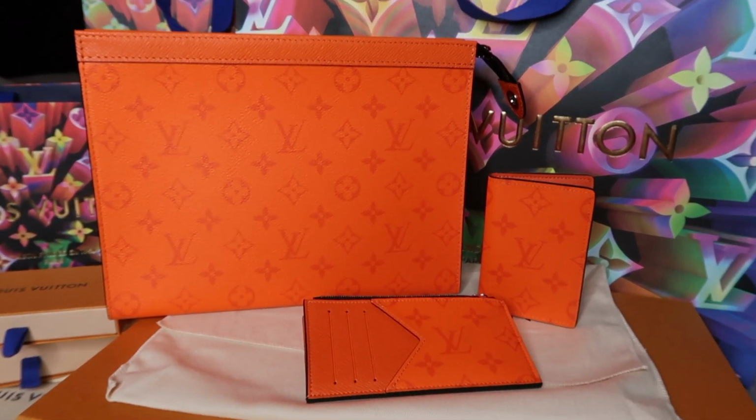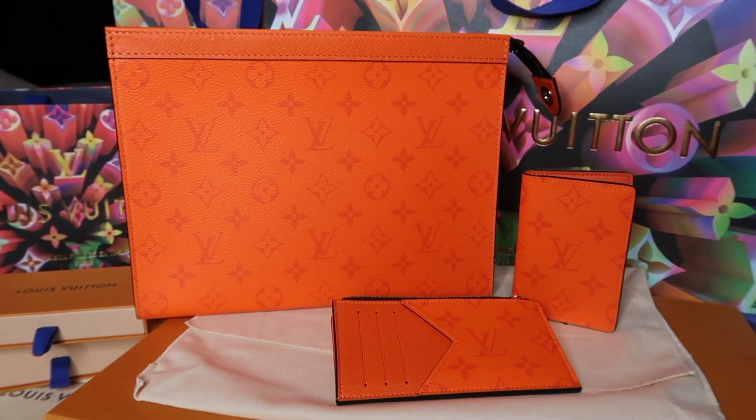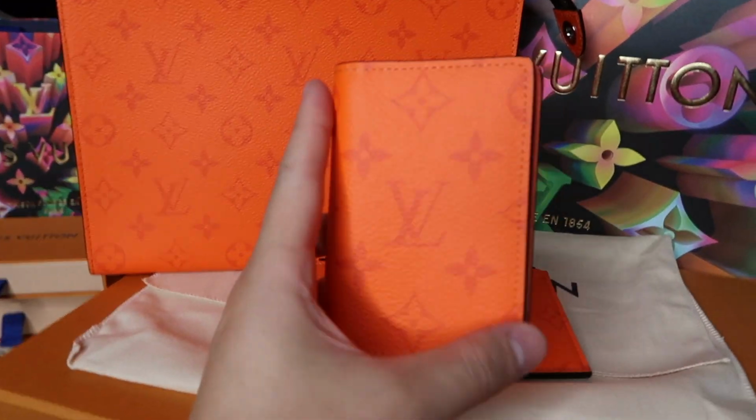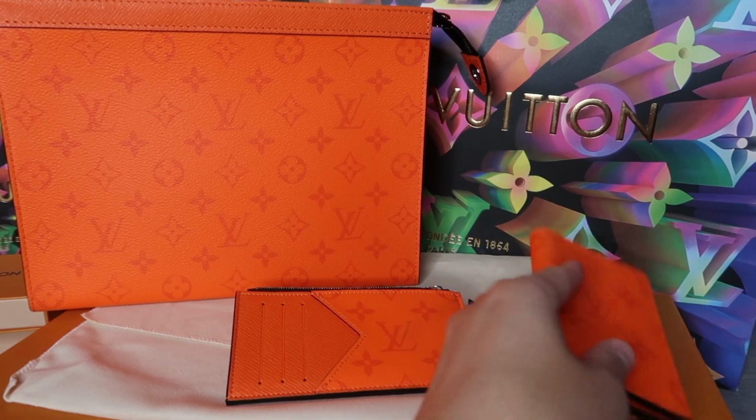So what I did was I asked a friend that lives in Australia to purchase it at the store for me, and she ended up shipping it over to me, which was really nice of her. So this one right here is the orange Taigarama pocket organizer. Here you go. I still haven't used any of these.